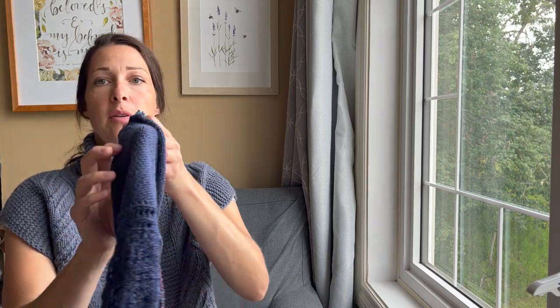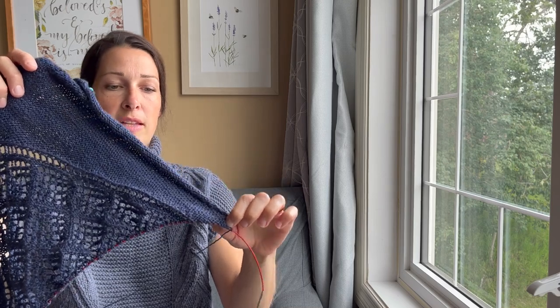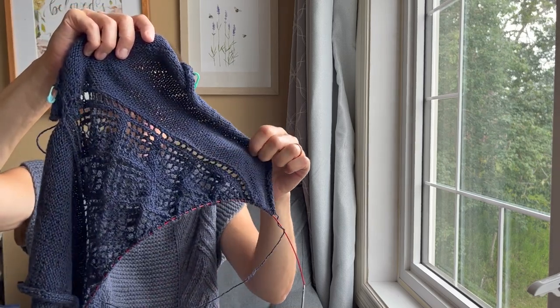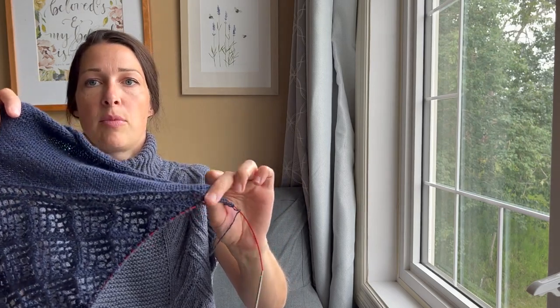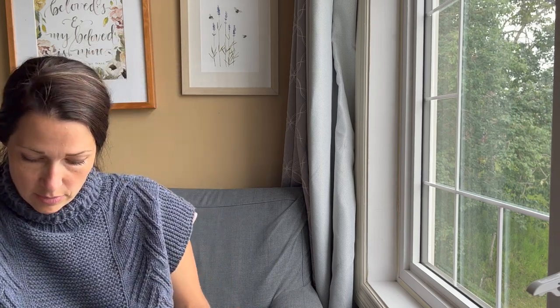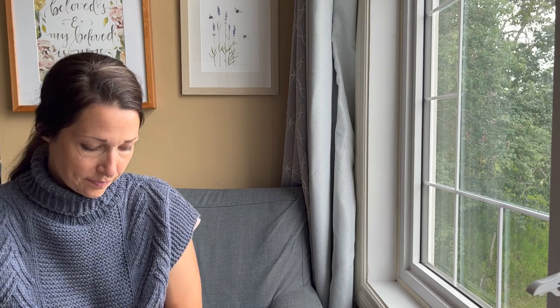So I'm gonna work this section until I run out of room to continue working the lace, because the lace extends into the reverse stockinette every other row. I'll put these ones on hold. I'll work the front to that side, to this length, and then I will see what I decide to do, or what solutions I come up with.